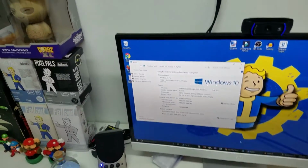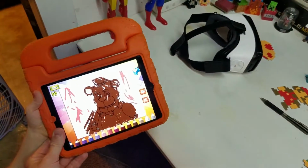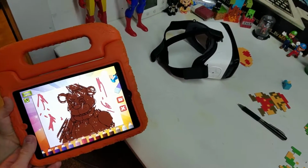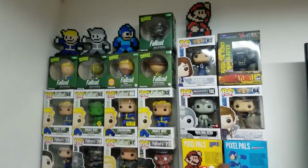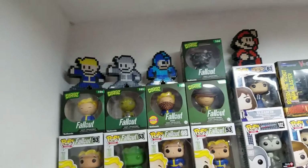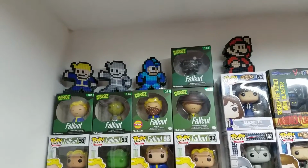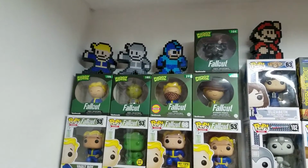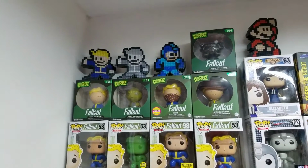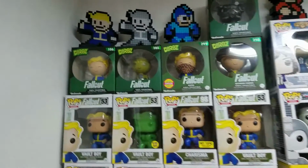I have some Funko Pops. Oh, looks like my son is gaming. Freddy. And we have some Funkos here. And I have the Pixel Pals. I had the first original 3, which was Mario, Mega Man, and the colored Fallout. The special Fallout was one that came out in the second edition that they put out. And now they've got so many of these I can't keep track of them.